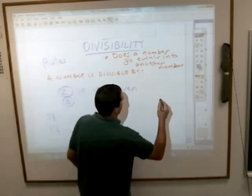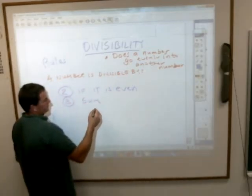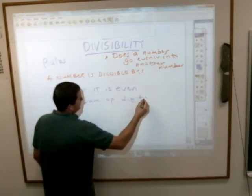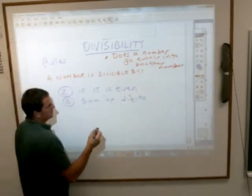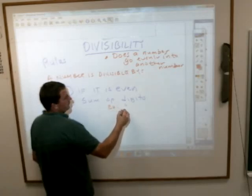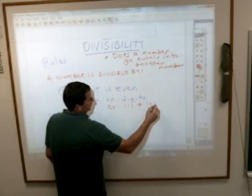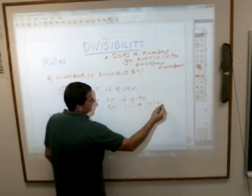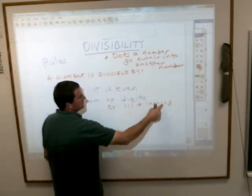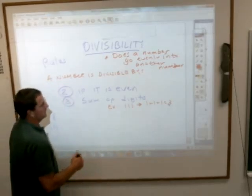Right, and we call that the sum of the digits. Not S-O-M-E, but S-U-M, sum of digits. Like Jacob said, here's your example problem. If you have 111, then you add the digits together, 1 plus 1 plus 1, and you get 3. If 3 goes into the sum, then 3 will go into the number you did before.